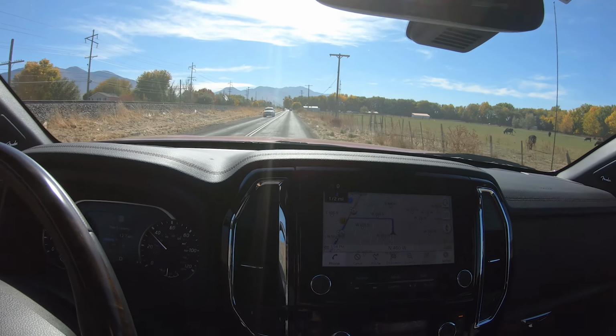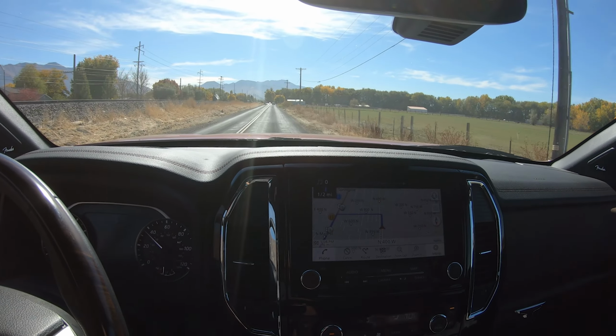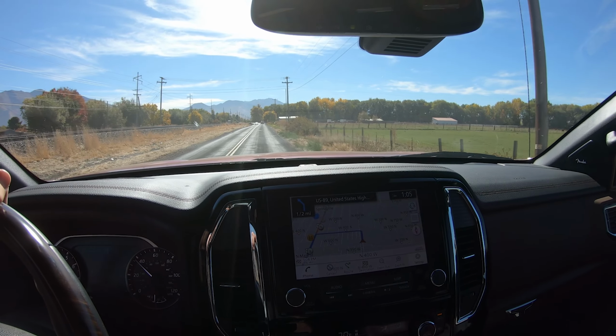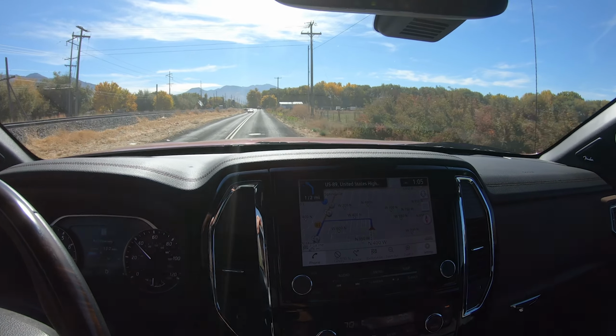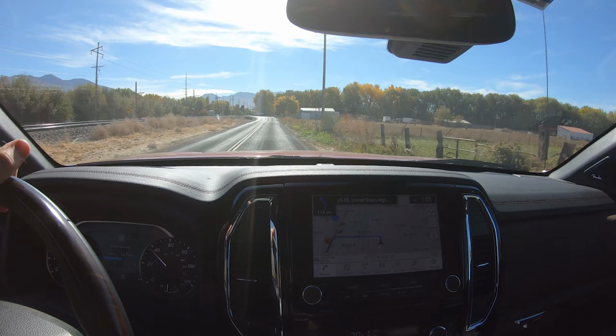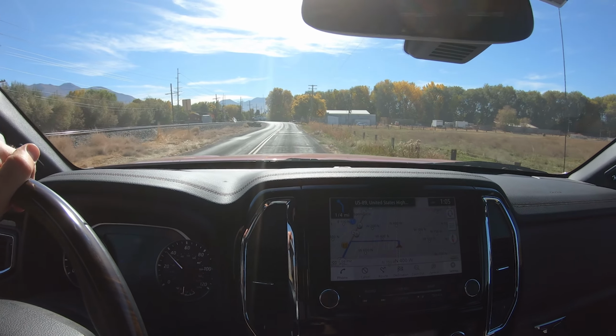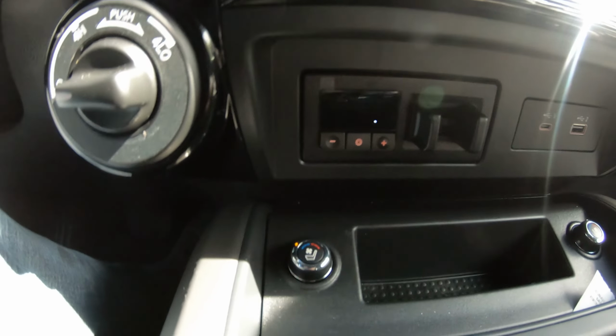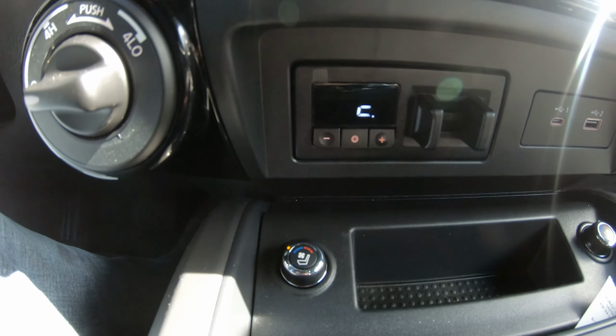The nice thing about the XD is that it's kind of 11,000 pound towing capacity across the board, pretty much no matter what other options you get in it and how it's set up, you get that towing capacity. You don't have to try for it, so that is a nice feature.